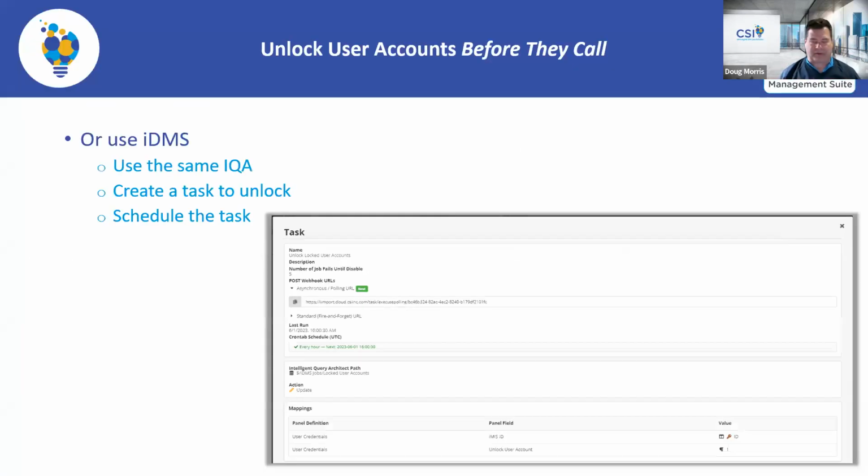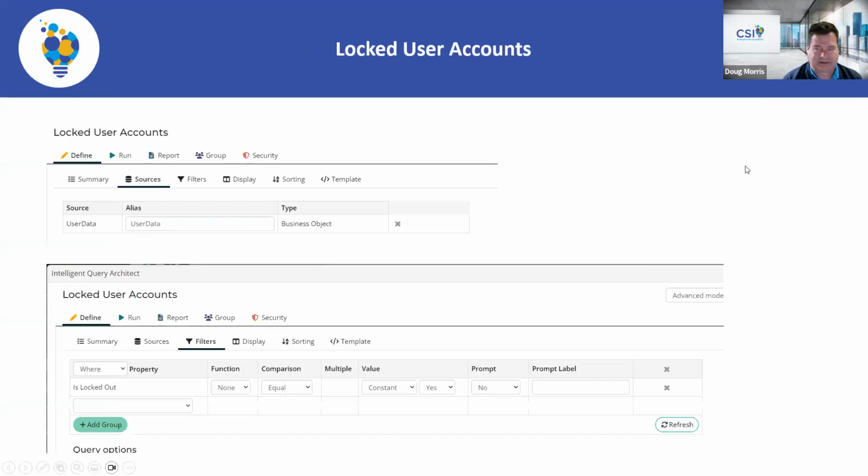In last night's webinar, we had an iDMS job running. We still have it that automatically unlocks accounts. So JT went to run that IQA and there were no results because iDMS was in the background automatically unlocking accounts. So I have to change that. JT, while you were messing around, here's what I did. Screenshotted what you just did. Well, there's some of the screenshots I just mentioned. So that user data and then the is locked out is yes.